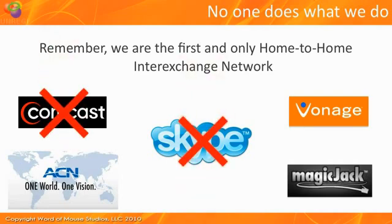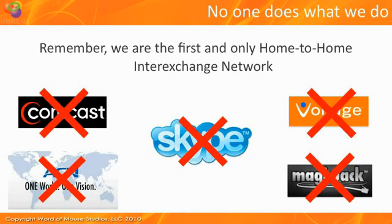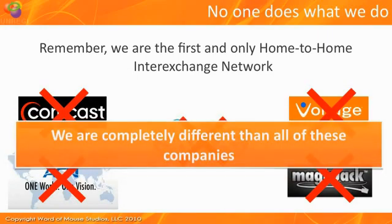Those are all services that allow you to place cheap long-distance calls from the retail side of telecom. Remember, we're the first and only home-to-home inter-exchange network, meaning we're building the network that pays you on the wholesale side of this industry. So let's take a look at the wholesale side.